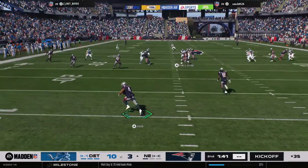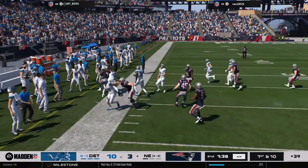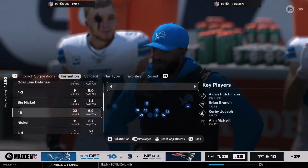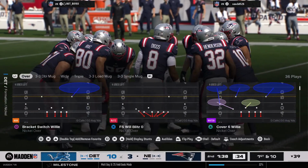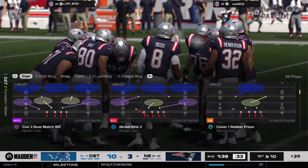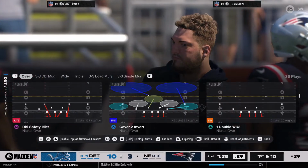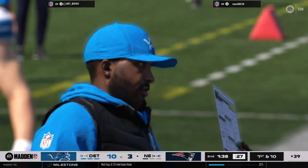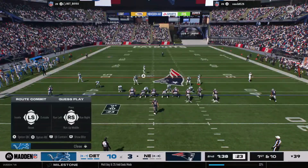To return, it's Antonio Gibson. And he'll be out of bounds on the return. And the drive will begin there. The Patriots take over first and 10 at their own 39-yard line. From the 39, here's a first and 10.